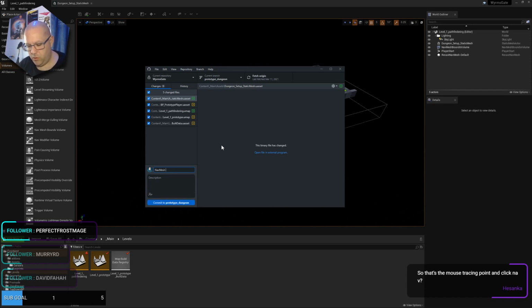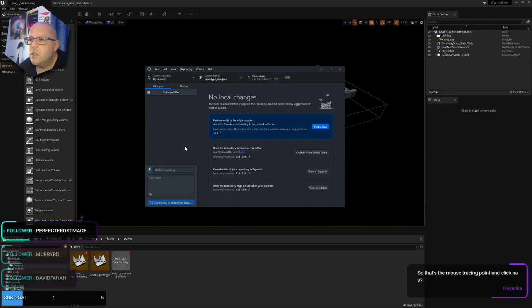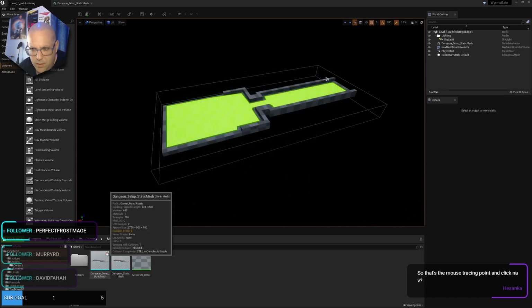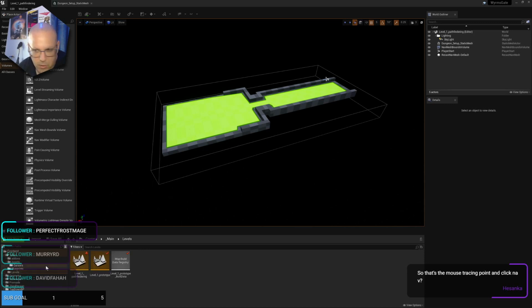Nav mesh working. Push. That's it. Maybe it's not related. I don't know anymore. Oh yes, it is. Okay, it disappeared. Those are the source control symbols. Now we know.